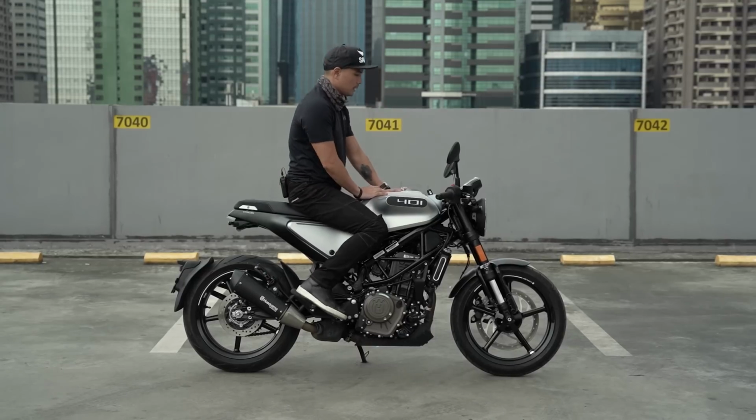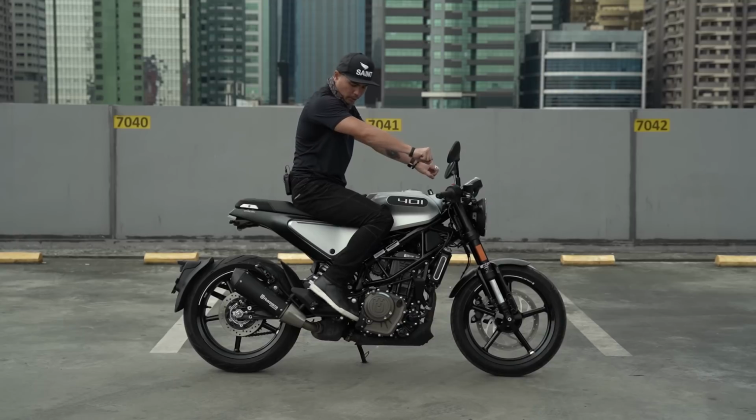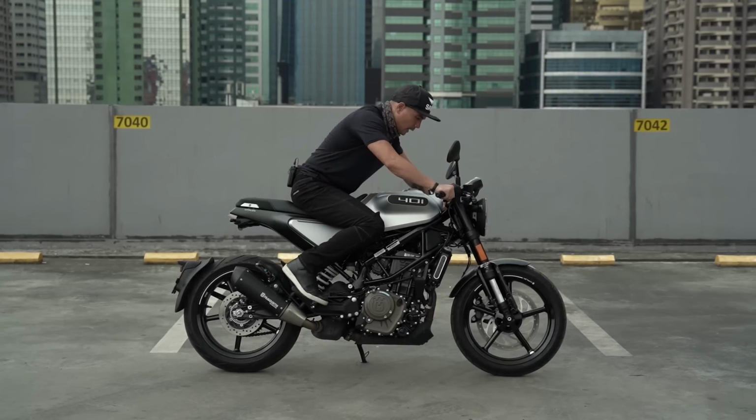The Svart, the handlebars are somewhere around here. The foot pegs are probably closer to this, where the brakes are. While the Vit, with the clip-ons, are all the way down here. The foot pegs are a little bit more rear set. And it's an absolute cafe racer.